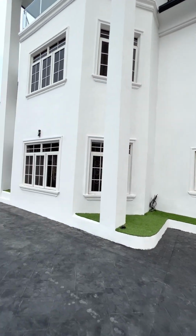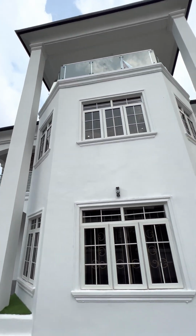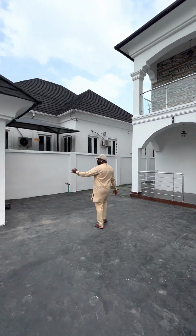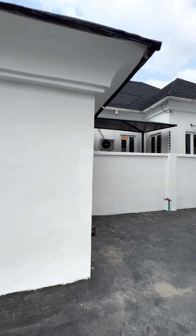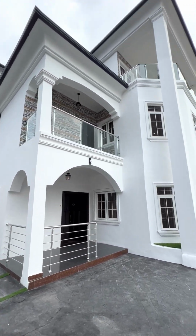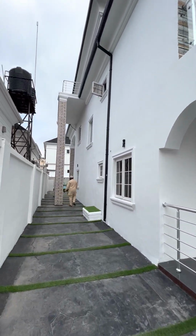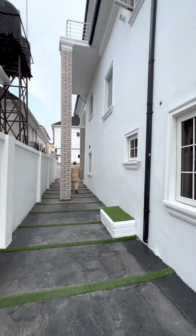So you can see the stamped concrete floor, the pillar. You can see how high the house is, a white house. You have the security house, the gen house. You have the green grass beautification here. You also have two pillars here.